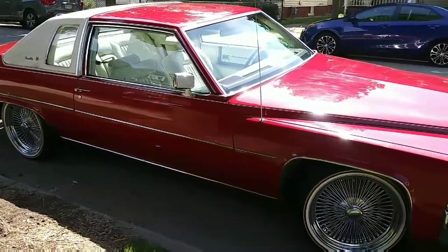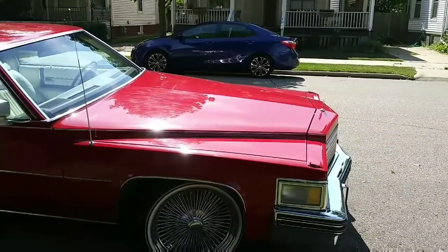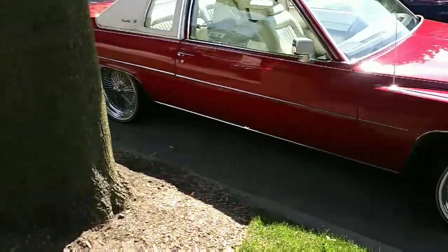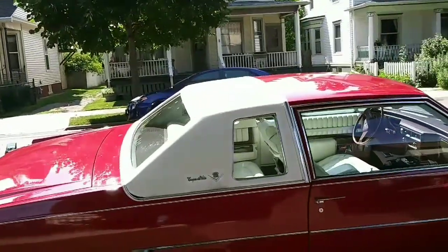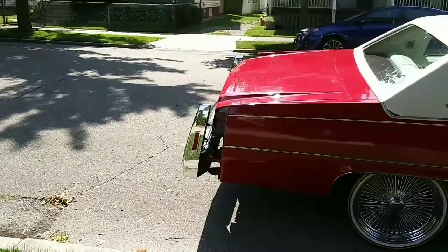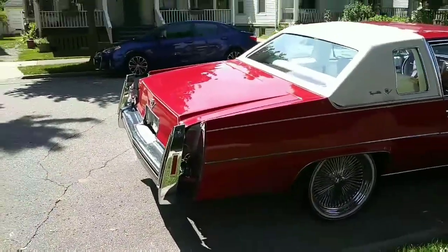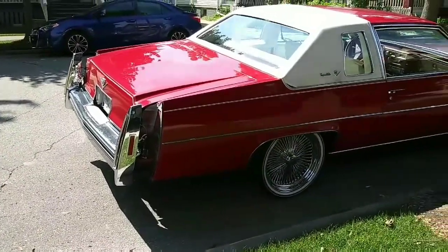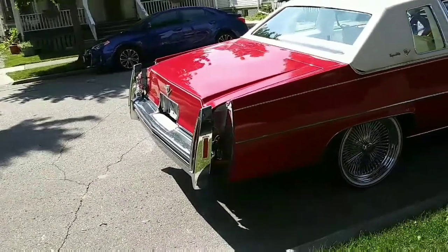I do not know what's under the hood, but I think more than likely it might be a 307. It might be a 350. I don't know. But let's see. Got original white top. Looks real nice. It's a work in progress. We're missing the end pieces to the body, but that's quite natural for these cars, from the brake or whatever. I think they're made out of fiberglass.